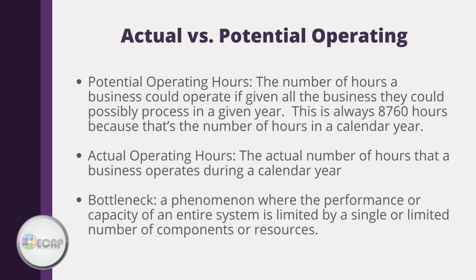One exception is if there is a bottleneck during the process. For example, if there is a single piece of equipment that has a lower processing rate or a set operating time that impacts the entire process. In that case, the bottleneck will be used in calculating the PTE.